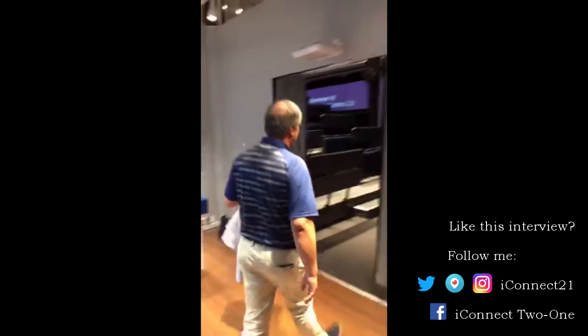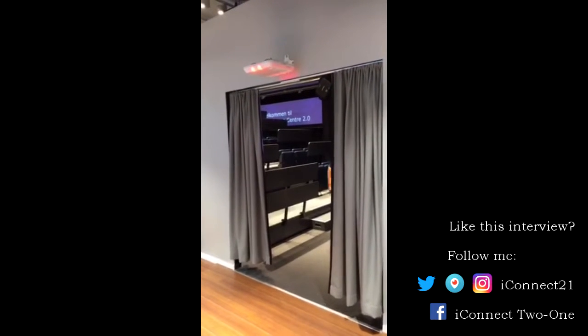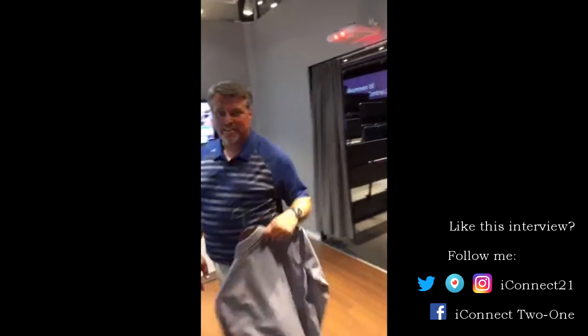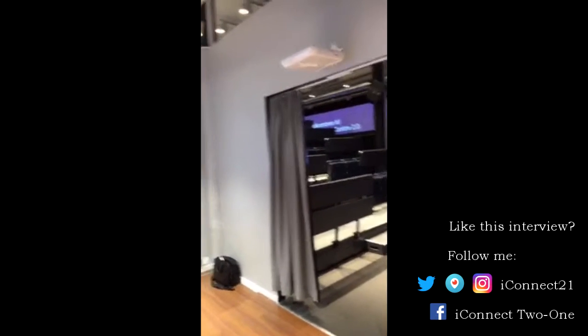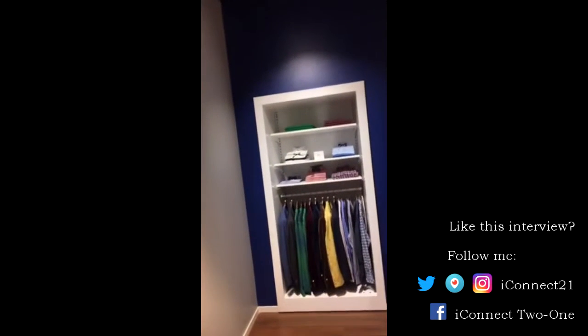Okay, what we're showing right now is that the electronic surveillance system is beeping because the RFID tag did show that that shirt specifically was not paid, so the other one was paid.